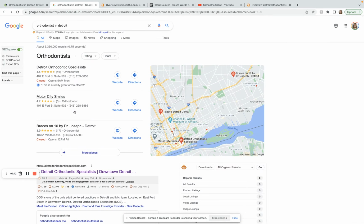Over here, I've hopped over to Google. The keyword I will be using for today's video is orthodontist in Detroit. This is a really great keyword. It brings in around 150 searches per month. So if you were to convert just a few of those into customers, you would be doing really well for just one keyword. Beneath the search bar up at the top, we may typically see some Google ads.